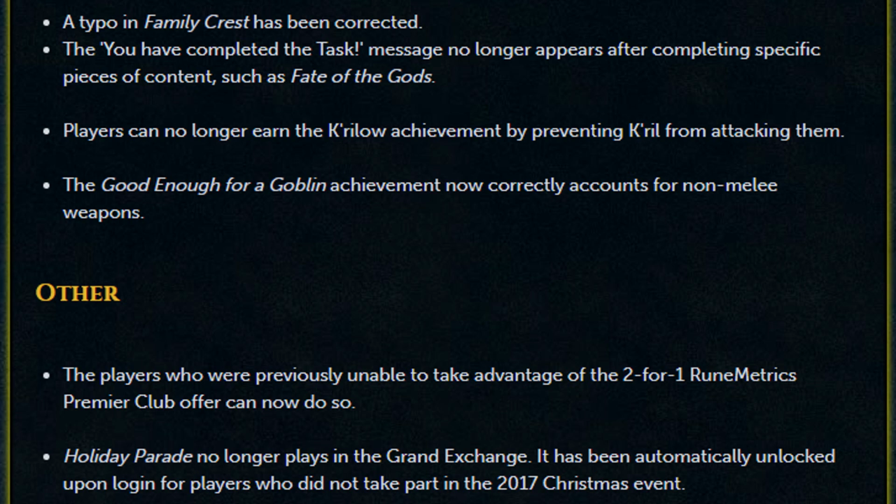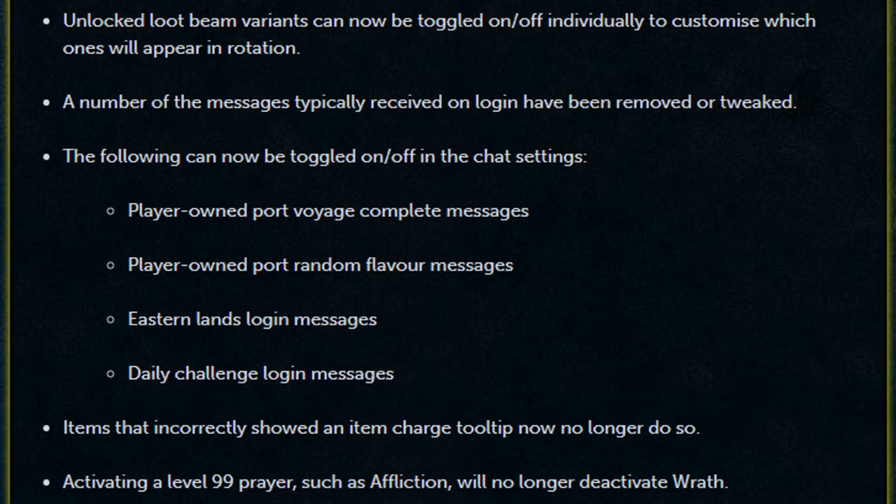Holiday Parade no longer plays in the Grand Exchange. It has been automatically unlocked upon login for players who did not partake in the 2017 Christmas event. Unlocked loot beam variants can now be toggled on and off individually to customize which ones will appear in rotation. A number of messages typically received on login have been removed or tweaked.